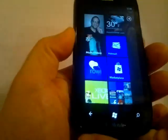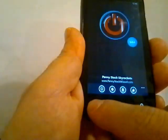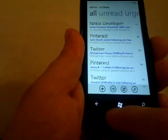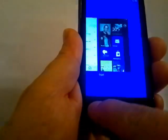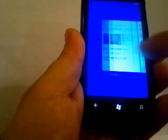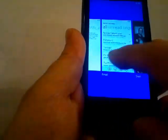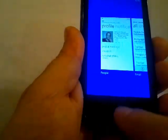The other thing that Windows Phone does, you can hit the back button and it'll take you back to the last couple things you did, which I like. Or if you hold down on it, this is the multitasking that they put in, the Tombstone multitasking. Only very few things run in the background. The rest of the stuff, it just kind of pauses.